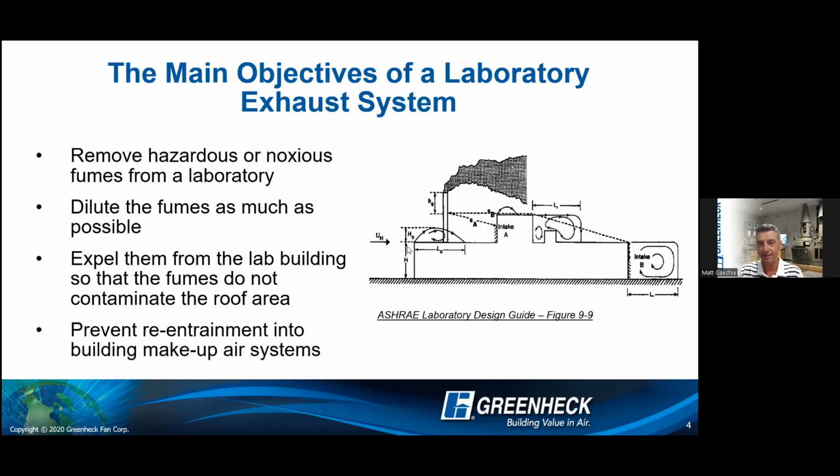And then as you can see on this diagram, I have a stack, and out of that stack is this effluent. In this case, the wind's blowing it left to right across the page. So now we're equally concerned about air intake A and B, or if there are people up on top of the facility doing maintenance or other things on that facility. So whether it's in our building or outside of our facility, it's very important.